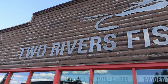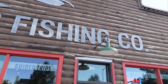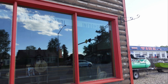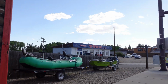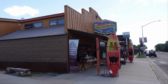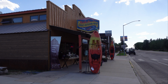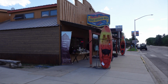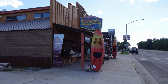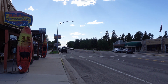They also got the Two Rivers Fishing Company. Now that is open, but that's, I guess, where you go in and get all your fishing gear, your licenses, fishing shirts, hats, sunglasses I see in there. So we're pretty much at the edge of town. There's still a few more things. This is as far as we're going to walk. They got the Great Outdoor Shop here. It looks like that would be a backpacking, camping, fishing, and climbing or hiking store. So they would have all your outdoor needs.